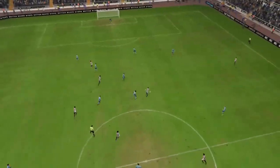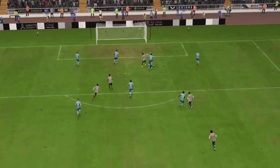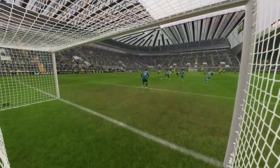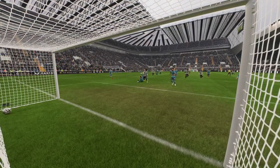Well, here it is again. He goes past his marker so easily with just a drop of the shoulder, but there's still plenty for him to do. Under all sorts of pressure from the defender, he's just able to keep him at bay and finishes with aplomb. It's a great goal.